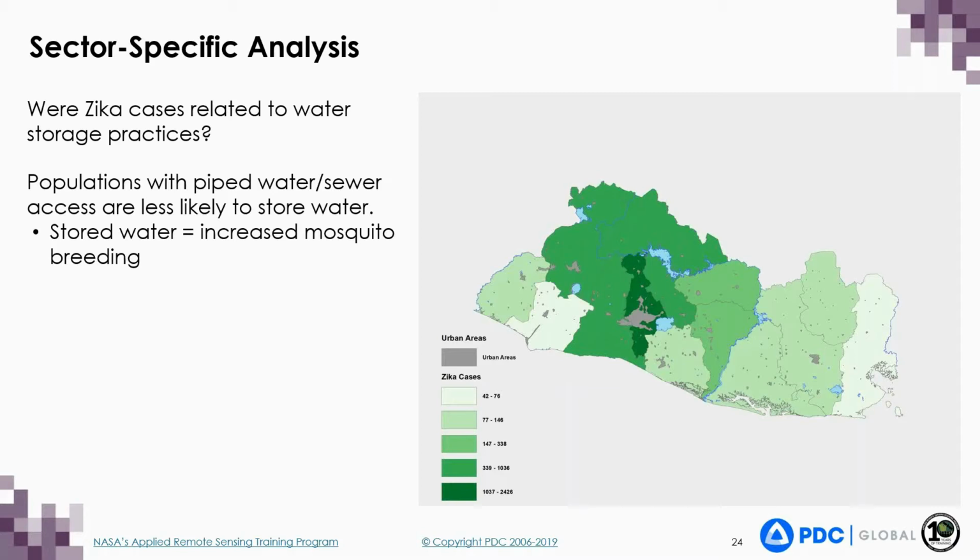But when PDC applied derived products from remotely sensed data, here we see land use, land cover, and we've masked out everything except for urban areas, a correlation between urbanization and case numbers was then observed. And this was important because it allowed the Ministry of Health to reconsider their initial hypothesis and then change their resource allocation away from focusing on piped water access to focusing on these urban areas to determine what was actually contributing to the mosquito breeding and the subsequent rise in Zika cases.